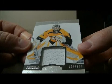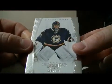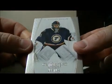A jersey card of Anders Lindback for the Predators, 4/100. And a jersey card for the Blues of Yaroslav Halak, 96/199.